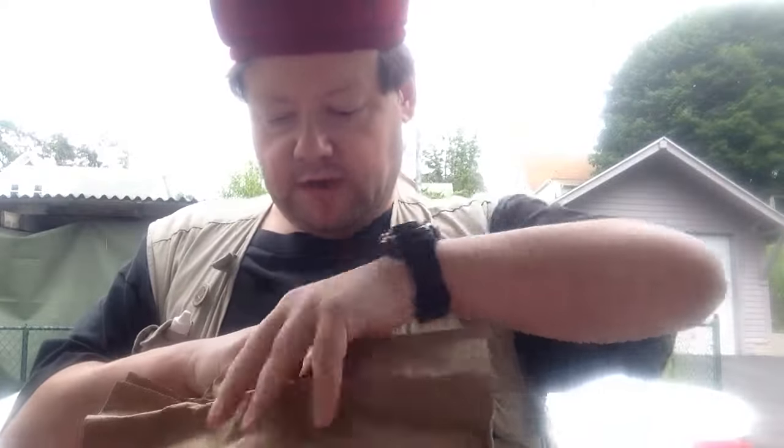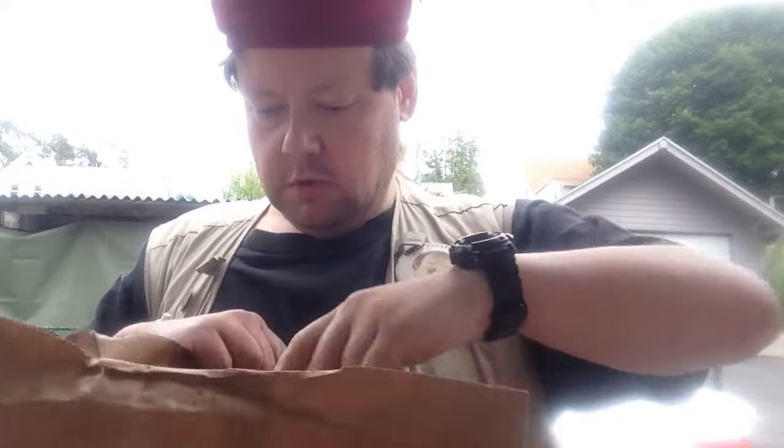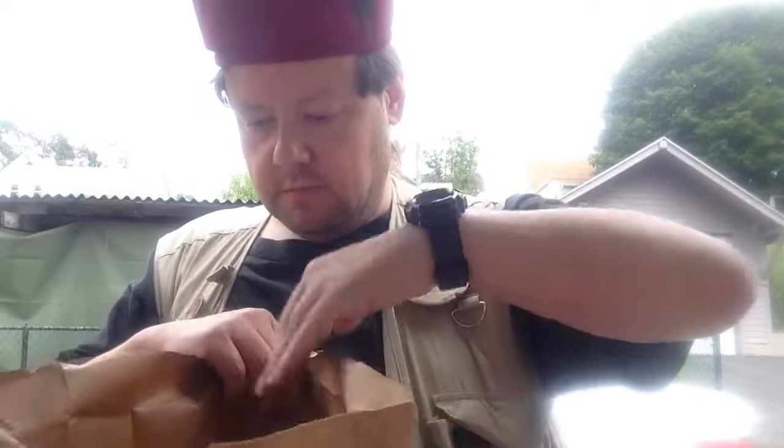So anyway, here's a grab bag I got from one dealer. I thought of getting grab bags from multiple dealers, but then changed my mind. However, as you can see, it's stapled. I do not know what's in here, so let's find out. Ooh. Ooh, hey.